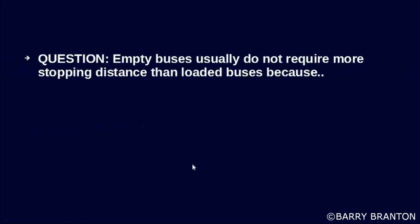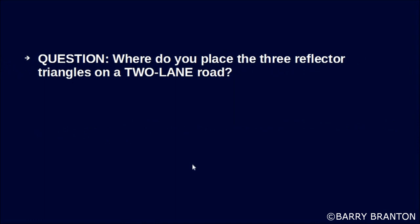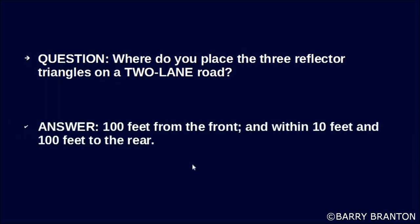Empty buses usually do not require more stopping distance than loaded buses because they usually have as much braking power when empty as when loaded. Where do you place the three reflector triangles on a two-lane road? 100 feet from the front, and within 10 feet and 100 feet to the rear.